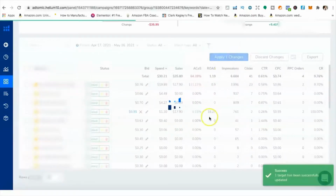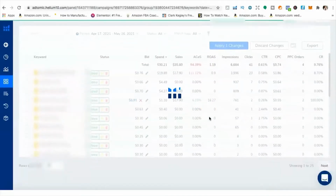That bid is going up 20 to 40% because that is a profitable keyword. These keywords that have brought me sales are what are called proven keywords and good search terms.